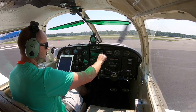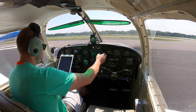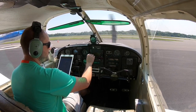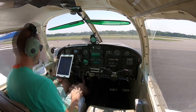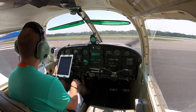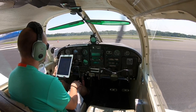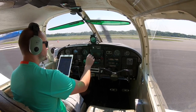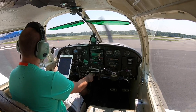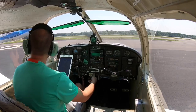I'll go ahead and call ground that I'm ready for taxi to the departing runway. Information Echo. All right, information Echo, I'll go ahead and go back to ground and let them know that I'm ready to taxi to the departing runway. Ground, Piper Cherokee 6543 Whiskey is at the run-up area. Request taxi to the departing runway with a departure to the east. I have information Echo. Cherokee 43 Whiskey, roger, runway 20, taxi via Alpha. Taxi via Alpha to runway 20 for 6543 Whiskey. All right, let's go.